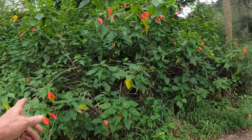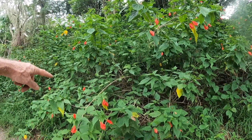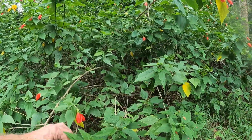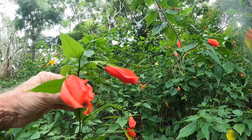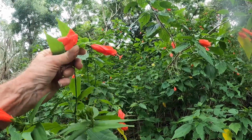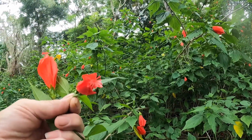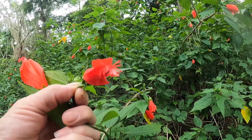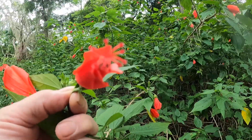Look at all these red flowers. I think they're really pretty. Get a little closer so you can see them. I don't know if that's focusing in or not, people. We'll find out in a little while, won't we? They're pretty.